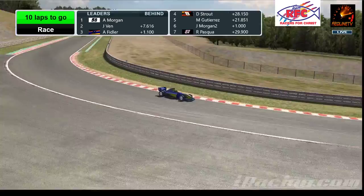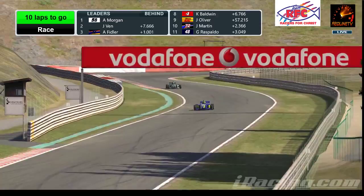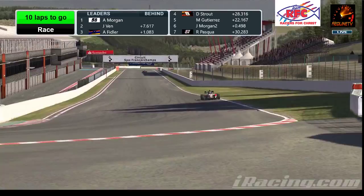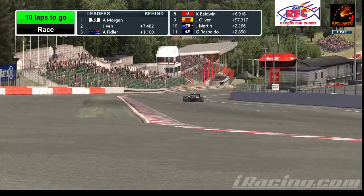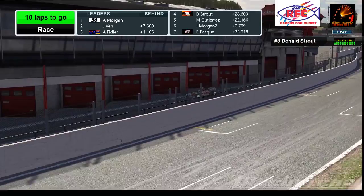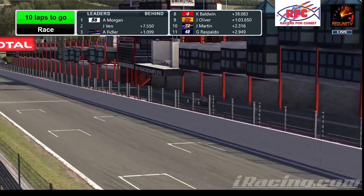So let's go back up here to Remigio. See if he comes down pit road this time by, as he is coming in to the last turn. 10 laps to go here at Spa. And yes, Remigio is hitting pit road. But Kenneth Baldwin is not, so Kenneth Baldwin will take over the lead here in the Pro Mazdas.